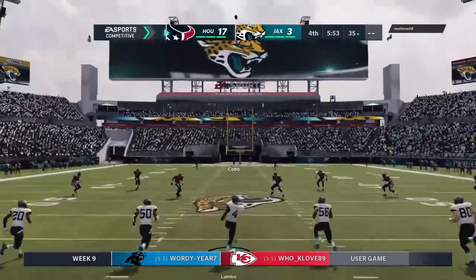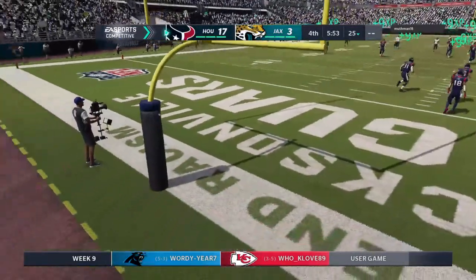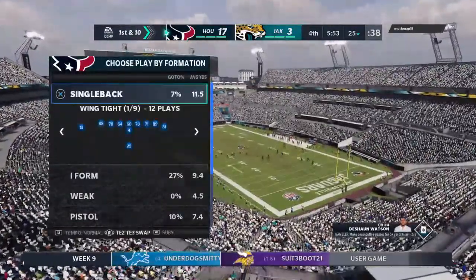Now after the made field goal, back out Lambeau to kick this one off. And they will not get a chance to return this one as it's through the end zone for a touchback. 5-yard line.